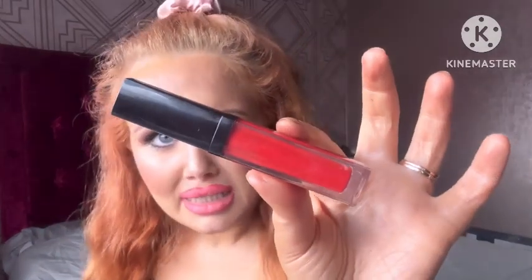For a deeper coral, like a bright deep coral, this one by Pixie, no, Inglot. I thought this one was Pixie. Got the wrong one again, with the wrong colour, thinking it was my Pixie one, but it's actually an Inglot one. It's an orangey red colour. This one's perfect if you want more of a deeper colour, like a bright orangey red. That's perfect for summer.